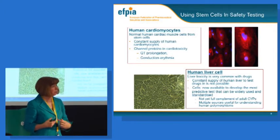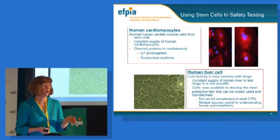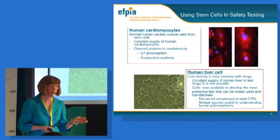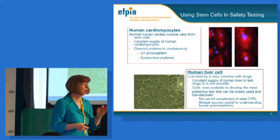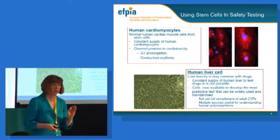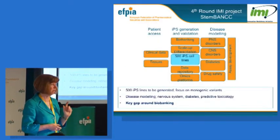The same is true of liver cells. Actually, our complement of liver enzymes to detoxify the drugs that we take varies from individual to individual. Some people, you may know, are very sensitive to warfarin because they metabolize it very slowly. If you don't know that, it's extremely easy to overdose on warfarin, and you can have very serious and life-threatening consequences. So we really need to understand how our drugs are broken down, and having a battery of human liver cells allows us to do that. So in terms of making safer medicines, so far cardiomyocytes and human liver cells have been very, very helpful.